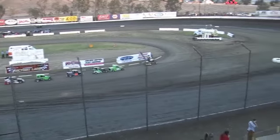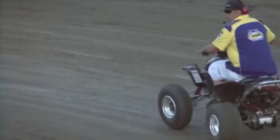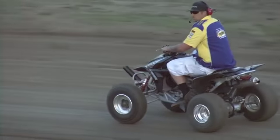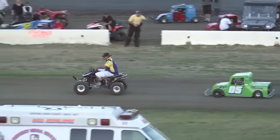Usually it's like a utility cart. You're right. This season it seems to be a quad. What would you prefer to drive? Is that Brett Bodine? That could be Brett Bodine. It probably is.